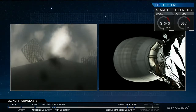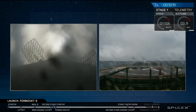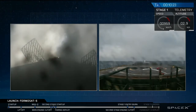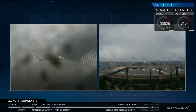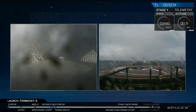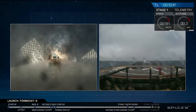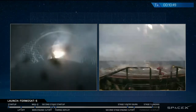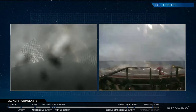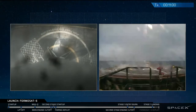Stage one is transonic. Landing burn started. You can see the drone ship in the view. Ah, and it looks like we lost the camera feed. Oh, wait. There we go. Falcon 9 has landed. Falcon 9 has landed on Just Read the Instructions. This is the 15th successful landing of Falcon 9.